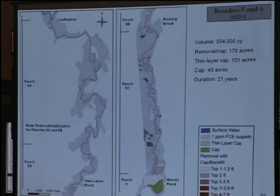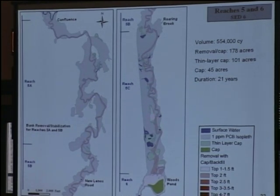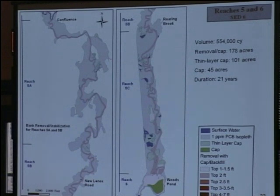Okay, moving on to SED 6. Now we've gone from about 410,000 cubic yards to 550,000 cubic yards. 2 feet of removal in the whole channel now from the confluence down to the beginning of Woods Pond at about a 2 foot depth, with capping of the remaining area afterwards. Woods Pond is similar, a combination of removal and capping. Some of the backwaters, instead of doing thin layer capping, we do removal of sediment in these pinker or lighter toned areas if they're greater than 50 parts per million in the top foot, followed by replacement of that material. And in the thin green areas, we do some thin layer capping as well. So it's just another incremental amount of work.